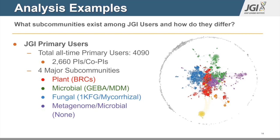And the purple group contains a lot of folks interested in microbes and metagenomes that don't necessarily associate with any particular large-scale JGI initiatives. And the gray group that you see outlining the rest of the groups indicates older data whose proposal connections have been lost, or folks with one-off proposals that don't necessarily fit into the larger community. And the two small groups, the yellow and the orange, are more or less offshoots of the red group. All of this is, of course, fine and good, but the larger point is that this kind of thing isn't possible without clean and consistent user records, which are made possible in part using ORCIDs for disambiguation.